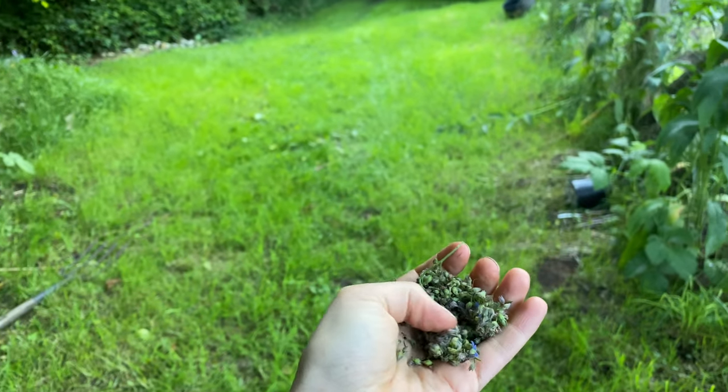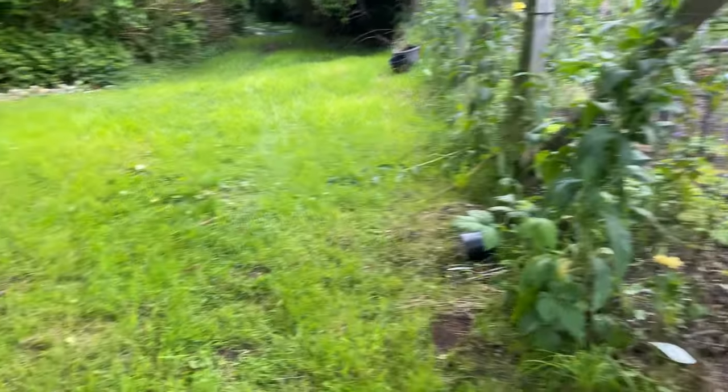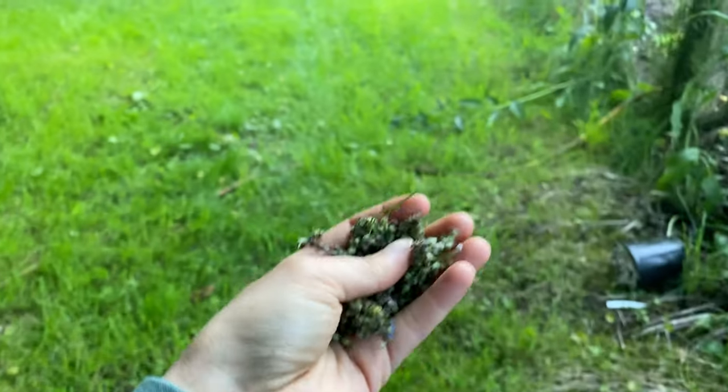So I'm just gonna sprinkle these forget-me-not seeds all along the fence line for the garden, and hopefully next year a bunch of forget-me-nots pop up.